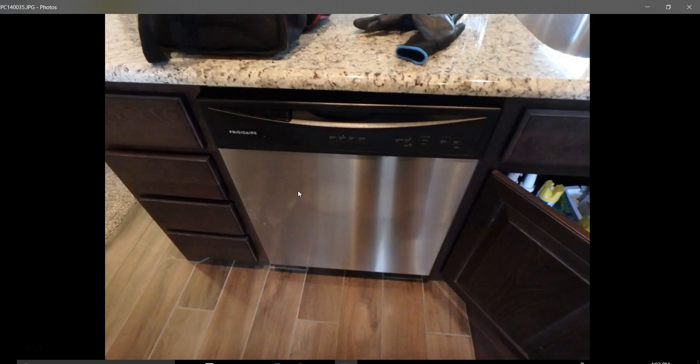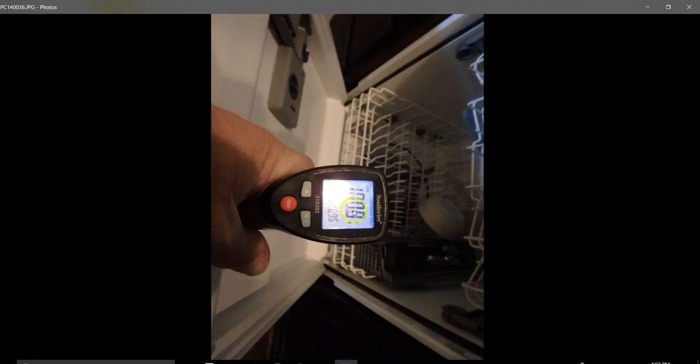This is the dishwasher. It was not heating very well. You can see that's only 100 degrees right there. The dishwasher should reach a minimum of 120. That's when you start killing germs, bacteria, and stuff. Like Legionnaire's disease that has been found in dishwashers. In fact, I know some people who got sick from a dishwasher.